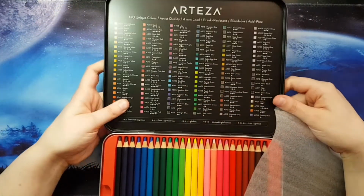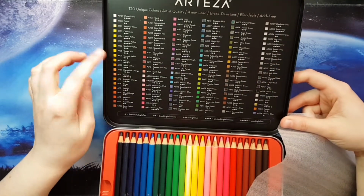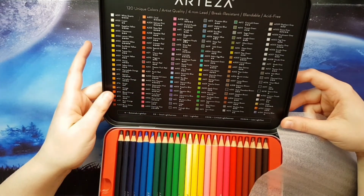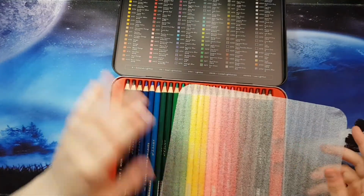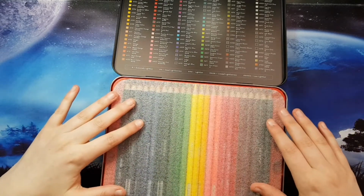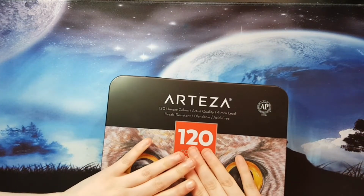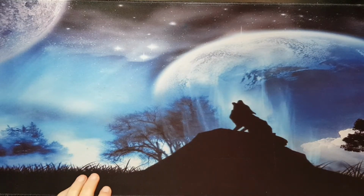But the colours in there are really beautiful. You get a lot of variation. There's some really pretty skin tones, and I love the blues in the Artesa 120 set. So I thought I'd grab a set of those. And now my son's happy because he's got a set and he's like, oh, I'm going to use my expensive pencils today, Mum. So it saves him using mine. So I grabbed a set of those.